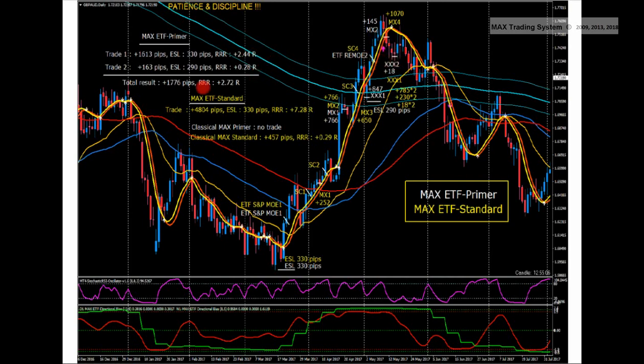And so these 2 trades represent a total of, in the daily time frame, 1,776 pips for a total reward to risk ratio of 2.72 R. We have, of course, similar reward to risk ratio in any time frame. Simply, we may have many more pips in the movement, but our stop losses are also larger. But with the ETF concept and its bias indicator, we are able to catch that entire movement.